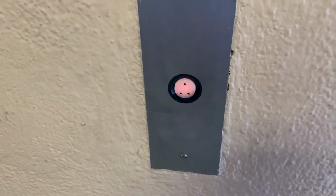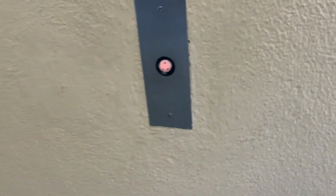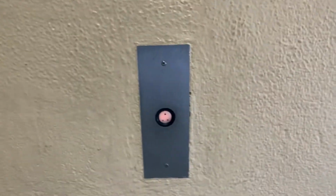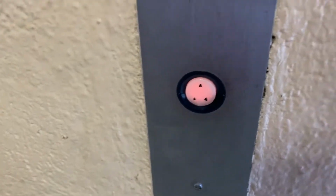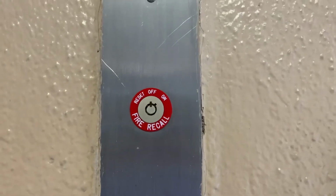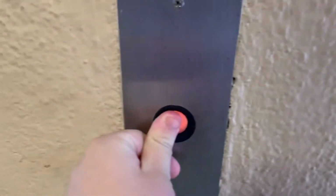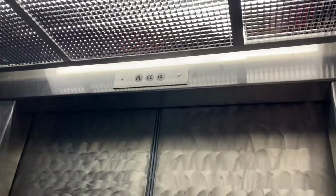Today we are at Cashman Center, Cashman Field, Las Vegas, Nevada. It's a GL Jet Plus button. I think that's an ESCO key switch right there. But anyways, GL Jet Plus. Here it is. Oh, this is an older one.